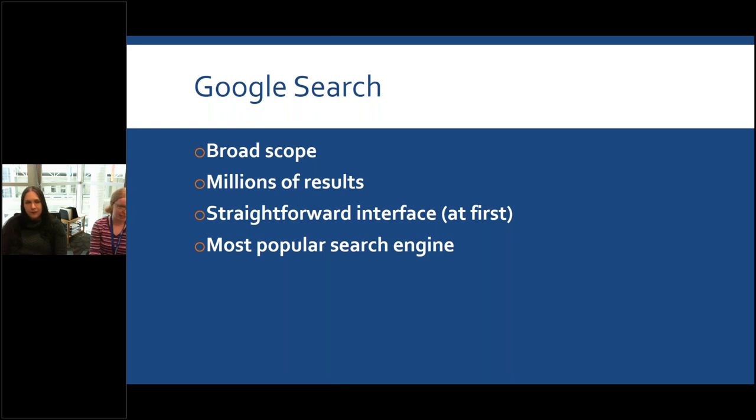Also, Google has a pretty straightforward interface. It's just a search box, at least at first. So you can enter a couple keywords and you'll get stuff that's sort of kind of relevant to those keywords that you entered. But again, there's different ways of narrowing down your search to make it more relevant to what exactly you're interested in looking at. And we'll be talking a bit about that throughout the presentation.